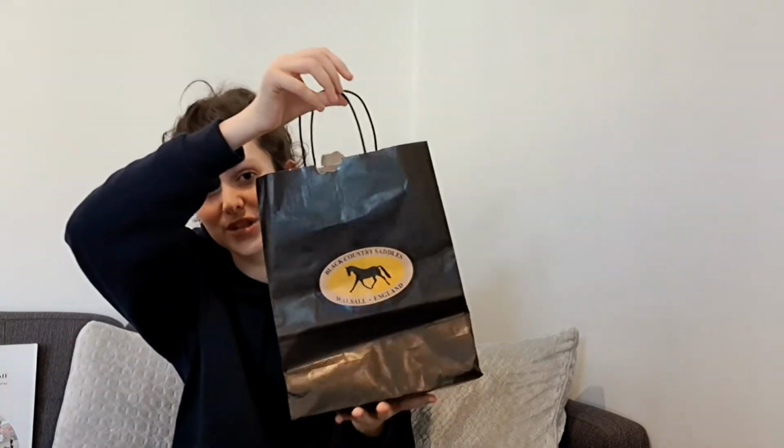Then I was walking around Black Country Saddles there. Now I love Black Country Saddles, their saddles are beautiful, and after realising that I have a short lower leg and a long upper leg, I've been in discussions with a couple of people about what kind of saddle I want for my next horse. So I went to speak to these guys and they were absolutely lovely, and we were talking about how, if that's possible, it's going to work. Apparently it's really common, so that was positive.